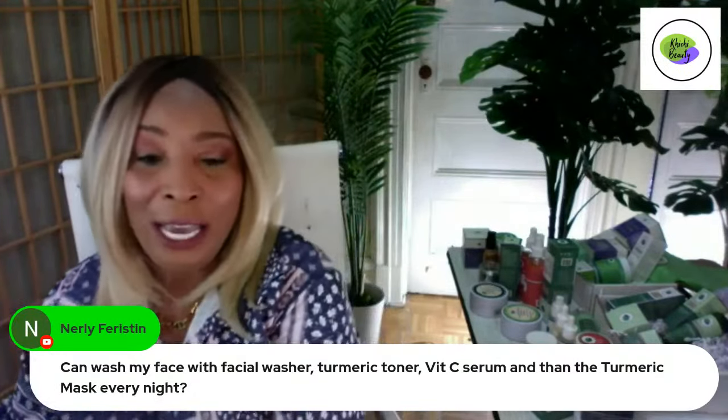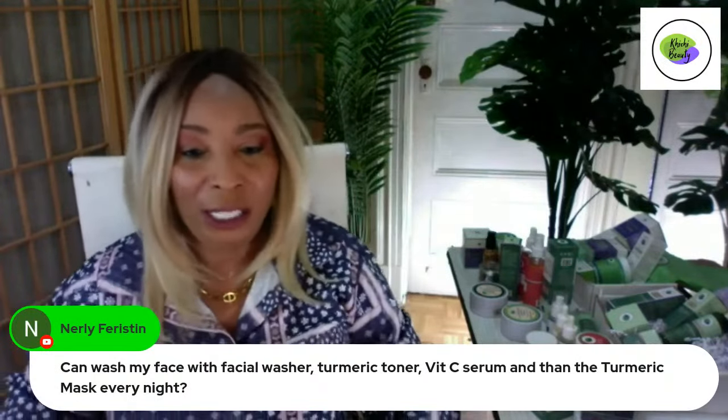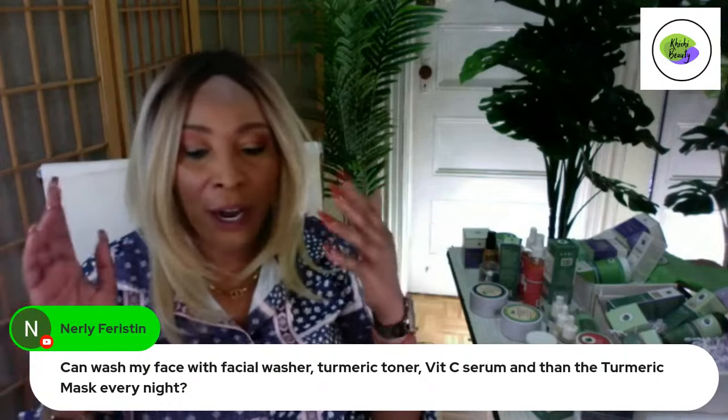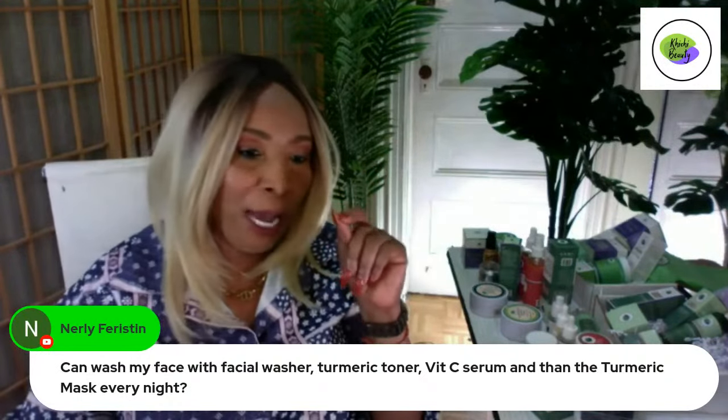Then you're going to go ahead and apply the serum, just like she's doing here. She's applying her vitamin C serum, and that is good. And then the turmeric mask every night.